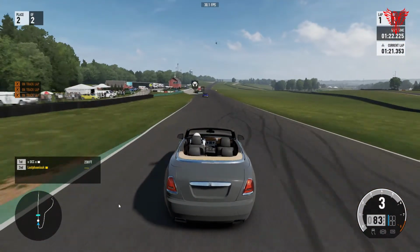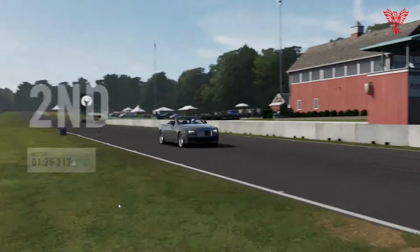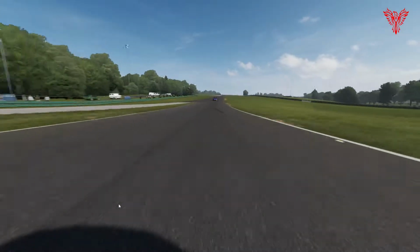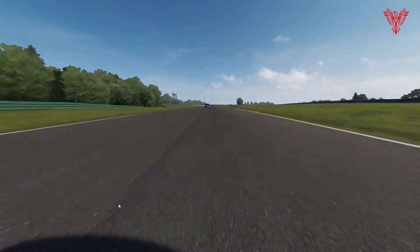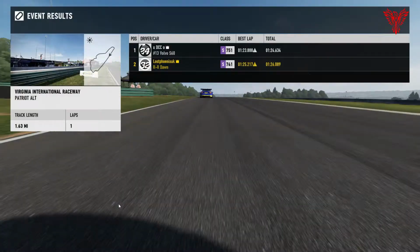Coming up to the line. I've lost this one. Coming second, 1 minute 25. You're just too slow and heavy. Despite the engine, it's far too slow and far too heavy. So, came in behind a Volvo S60.